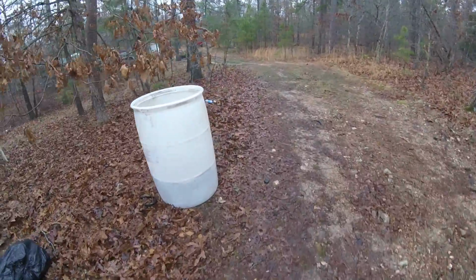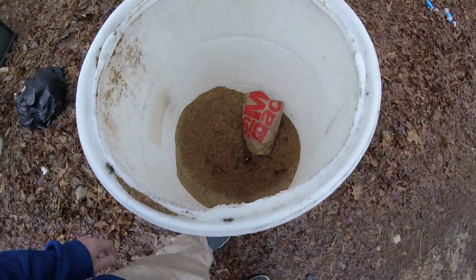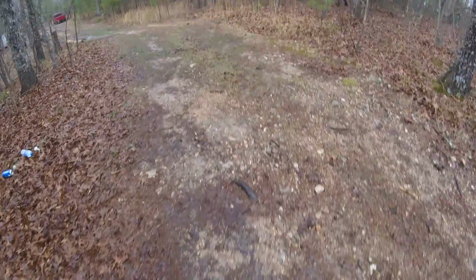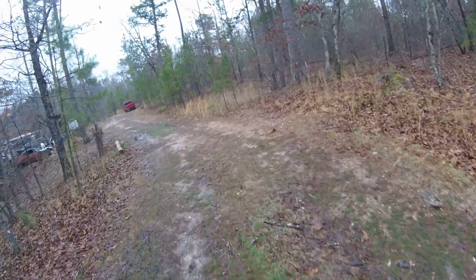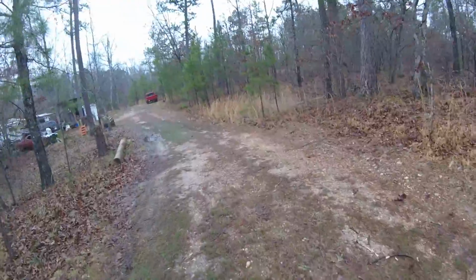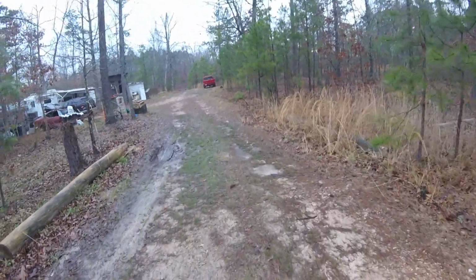Sawdust for the porta toilet. Works well. Don't laugh. I mean, what do you need? You just need a hole, right? That's all the bucket is with a seat on it. It's pretty comfortable, actually.